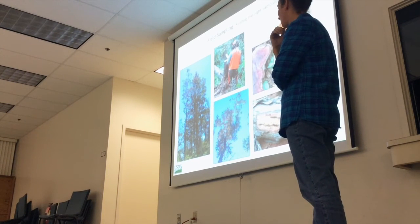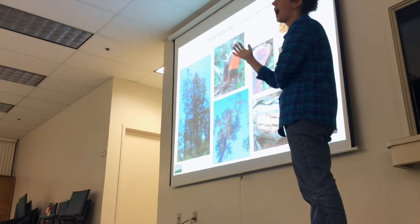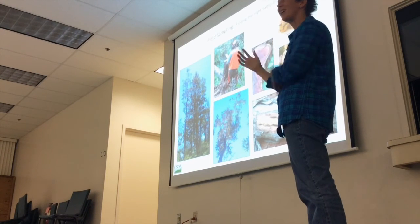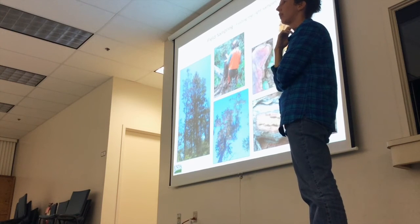But just in the last year or two, more than a quarter of the trees seem to die. So right now, it doesn't look well for those monitoring plots. But again, it's early in this whole process, so there's still a lot to learn.